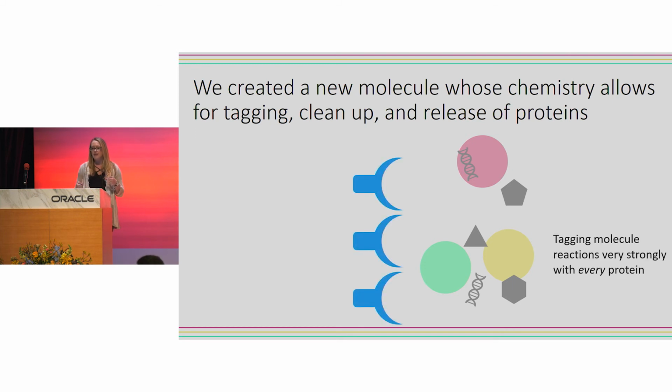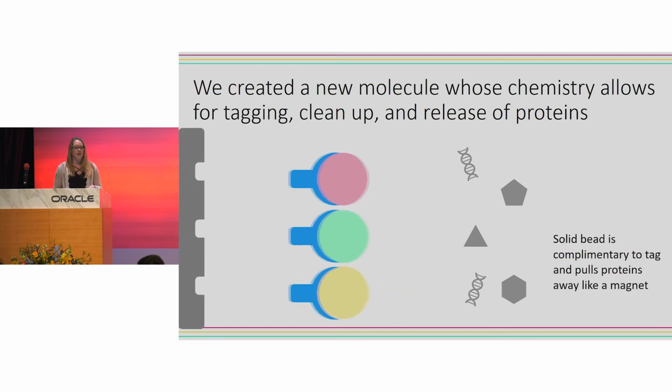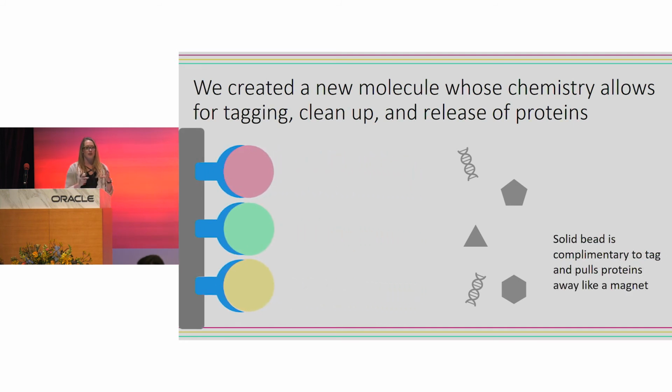And so we've made this molecule that reacts very strongly with the surface charge of proteins. And it kind of pulls these proteins out of solution like a magnet. Once we've done that, this molecule can be immobilized to a solid surface. And when we've immobilized the proteins, they're now stuck in place. And so we can wash away all of the junk that we don't want. And this gives us a clean sample that we can really use for analysis.